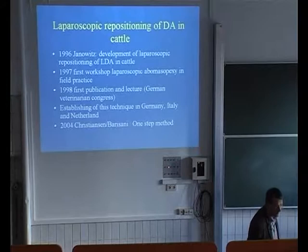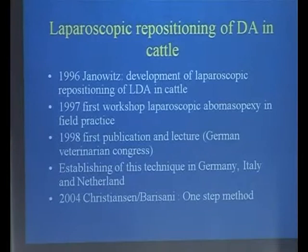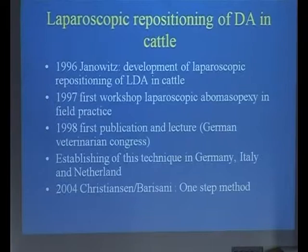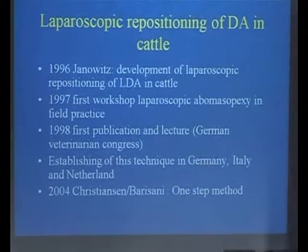In 1996, we developed this laparoscopic technique in our practice in northwestern Germany. And in 1997, there was the first workshop, and then followed publications. The technique was established in Germany, Italy, Netherlands, and some other countries. And in 2004, we had a revolution, the one-step method performed by Christiansen here in Germany and Barisani in Italy. But this part, the one-step method, we will see later in a second section with my dear friend Evert from Leuven.